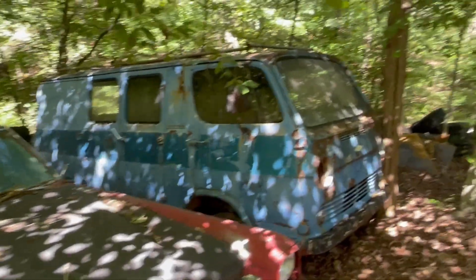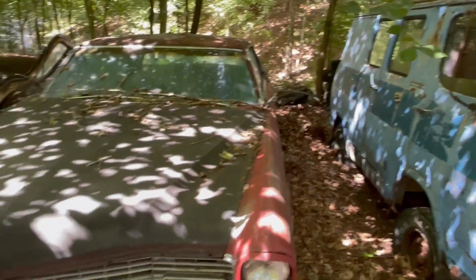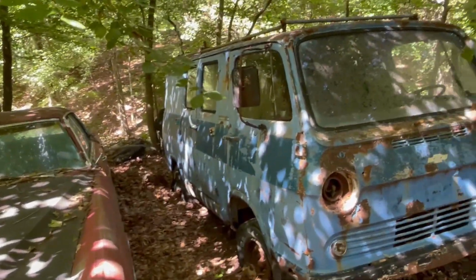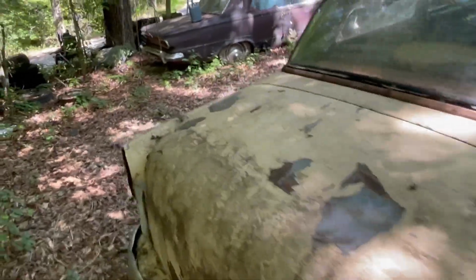What's that, this Caddy or this van? This is kind of like the Mystery Machine, isn't it? Caddy and van. Yeah, look at that van. Wow. Mystery Machine was a Ford actually. Was it a Ford? Yeah. One in the newer, the newer Scooby-Doo, it was Chevy.